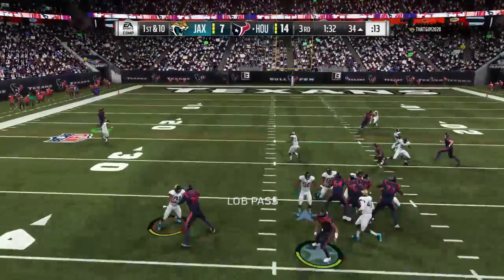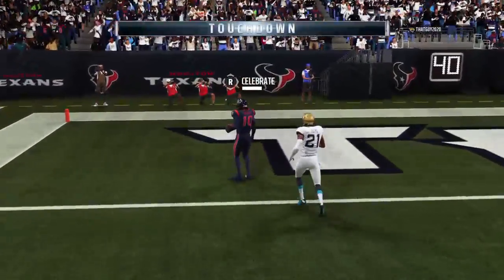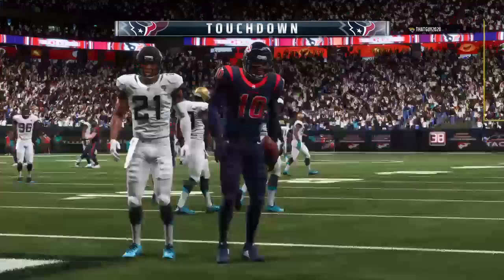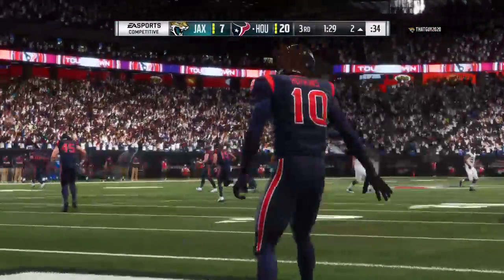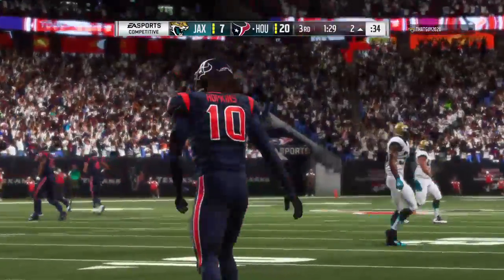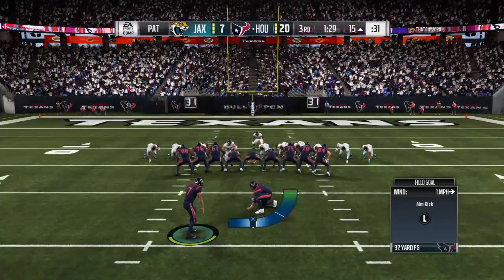On 1st down, Watson. And this is caught. I think he got that with one hand. Touchdown, Houston. DeAndre Hopkins, 34 yards. And the Texans will extend their lead.